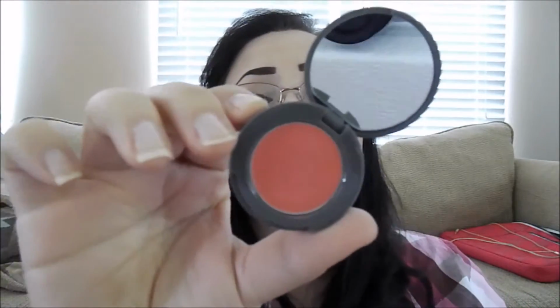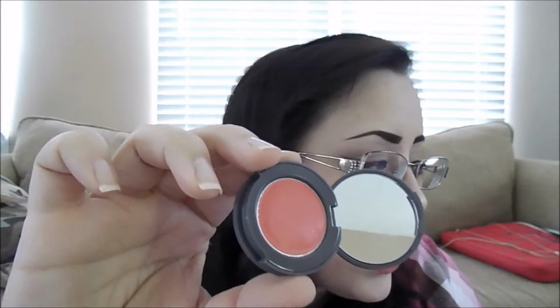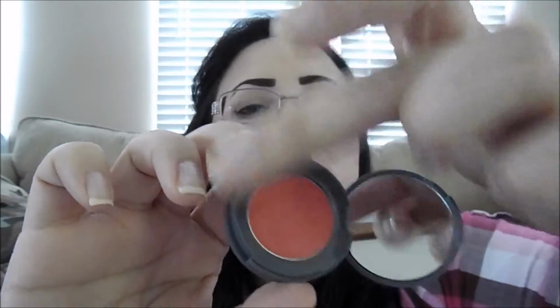These really surprised me again. Here is the shade Cantaloupe, and they are extremely, extremely creamy, but not in a negative way. They're not super hard. You don't have to swirl your finger in the product for 2 minutes to warm it up and get it to where it's creamy, which I really like. Products that are too hard, where you have to keep swirling and digging your finger in, I don't like that at all.